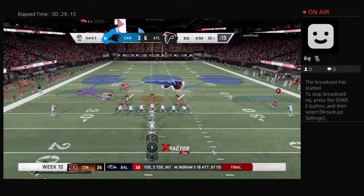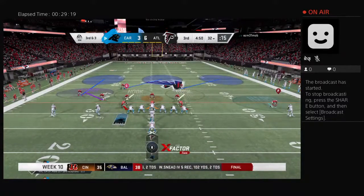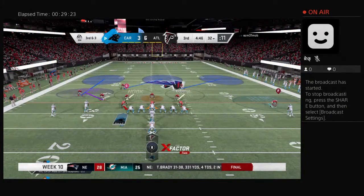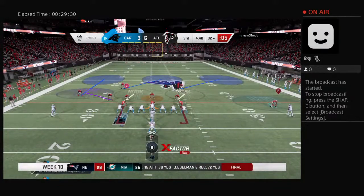Five men in the secondary now for the Falcons on 3rd down. Rush in, rush in, rush in. Kill, kill, kill. 8, 8, 8, 8.